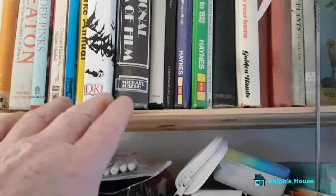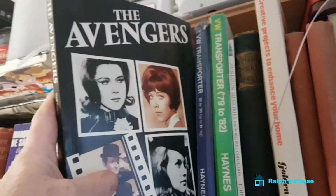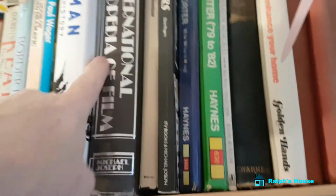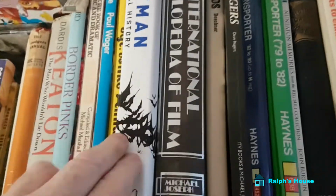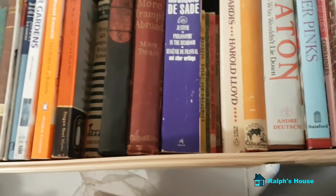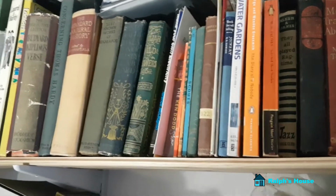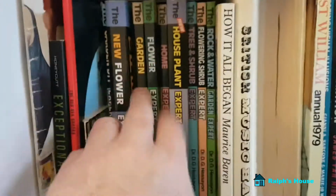But by and large, this is all books of interest. Like, that's a cool book, isn't it? The whole book of the Avengers. The International Encyclopedia of Film. A Visual History of Batman. Actually, that's my son's. There's a bit of Mark Twain in here. There's certainly some Jerome K. Jerome, one of the few writers that I really did enjoy. But by and large, it's all textbooks. Do you know what I mean?